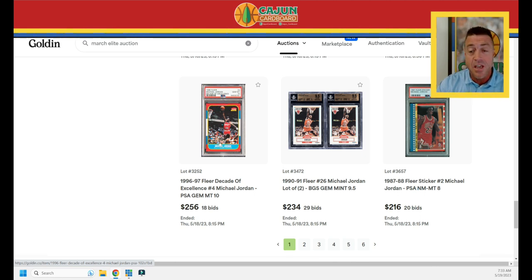This Decade of Excellence, if there's one card that I could use a genie and call Aladdin, or I would be Aladdin, or was the genie's name Aladdin? I think the genie's name was Genie. Aladdin was the kid. If I was Aladdin and I could call a hobby genie, I would have him destroy all of these reprints. It drives me freaking bananas. It is a trap for the unwary, for the unsavvy new collectors in the hobby. It probably scares the hell out of people.